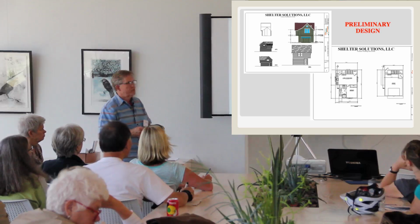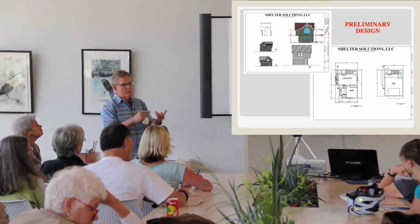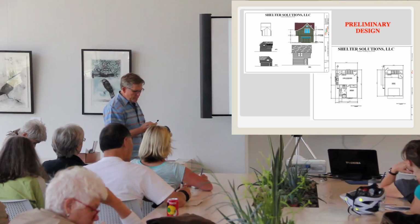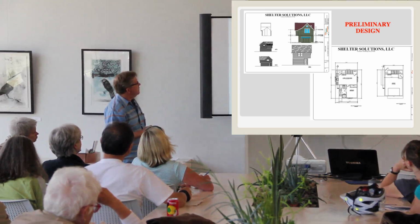Then we get to the preliminary design. We know the space that we can fit it in, so what can we build and what can we do within your budget and within the space required. So this is a preliminary design. It's an exterior elevation. It shows you what it's going to look like.